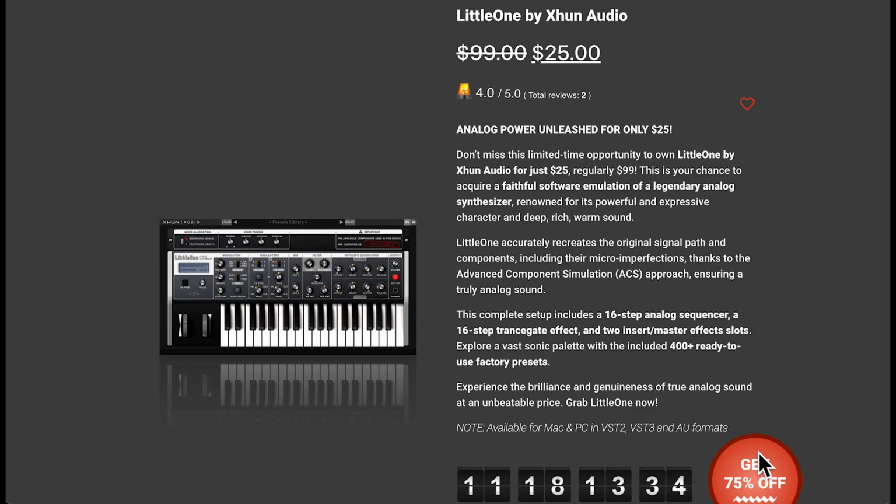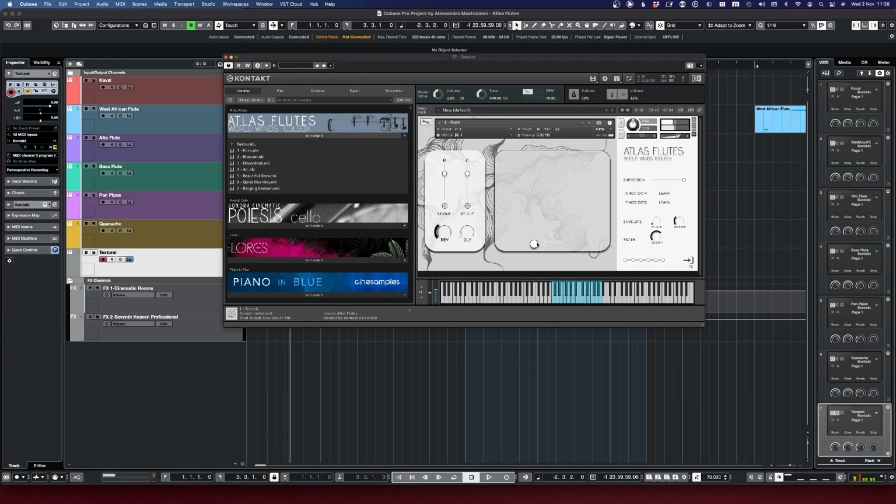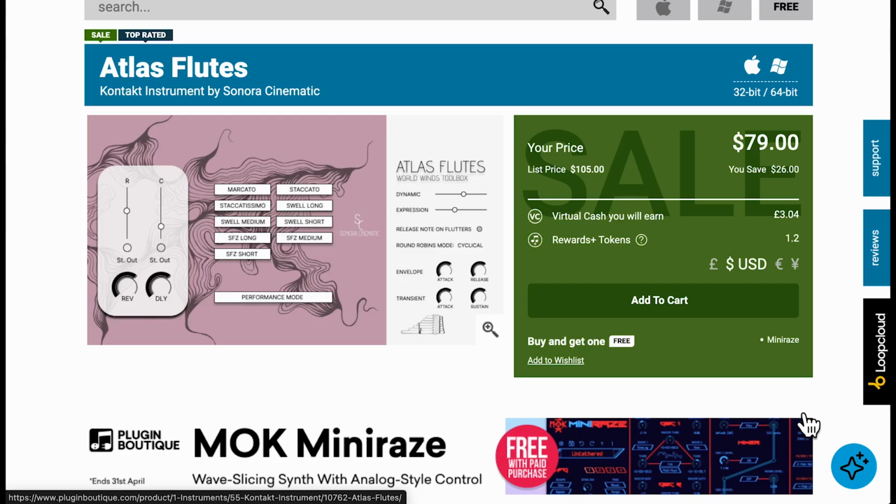Zune Audio has Little One at 75% off. Normally $99. You get it for $25. And Sonora Cinematics Atlas Flutes. Normally $105, grab it for $79 right now.